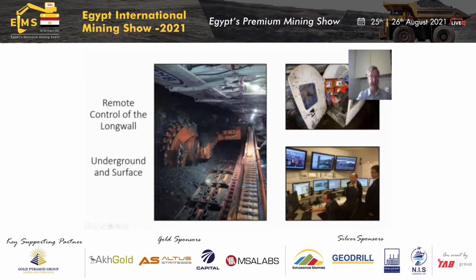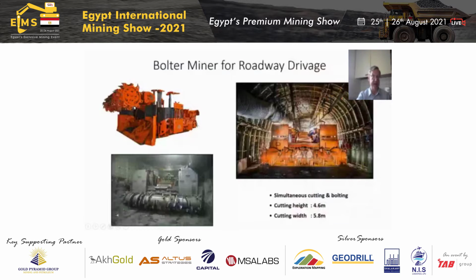And all this information, again, is relayed up to the surface. That's a photograph of a mine in Australia I took recently. And that information is being displayed to the mine manager, the mine engineers, as required.